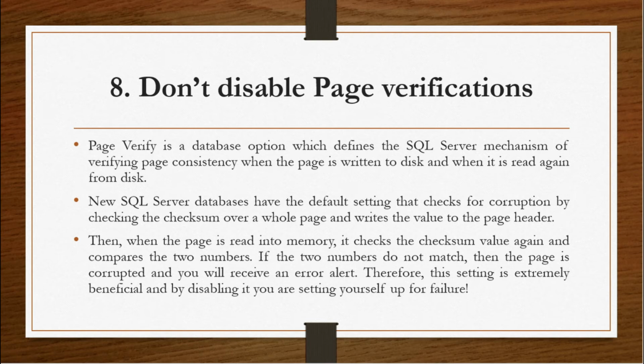New SQL Server databases have this default setting that checks for corruption by calculating the checksum over a whole page and writing the value to the page header. Now when the page is read into memory, it checks the checksum value again and compares the two numbers. If the two numbers do not match, then the page is corrupted and you will receive an error alert. So this is a very important setting that needs to be enabled instead of keeping it disabled. Database engineers should always catch this whenever they check the configuration of the database.